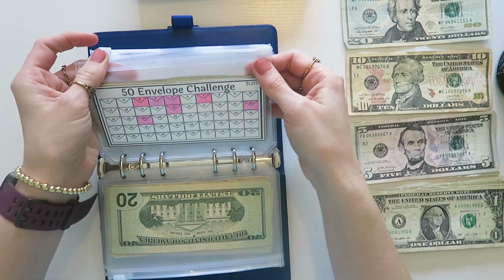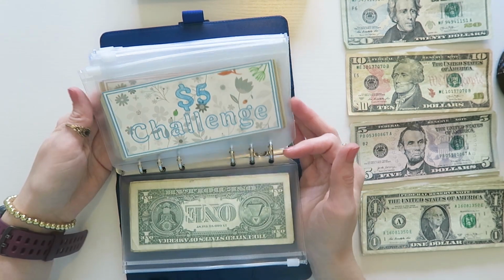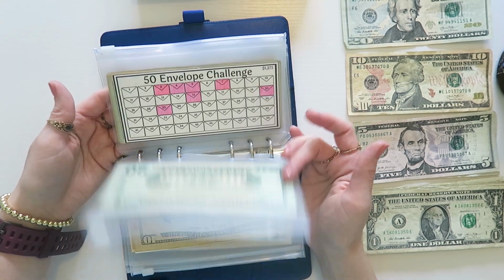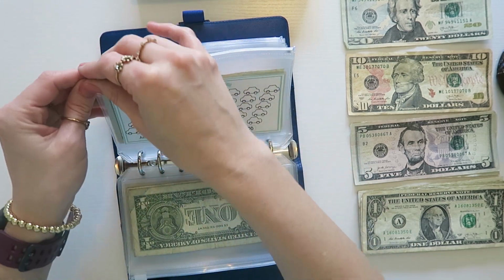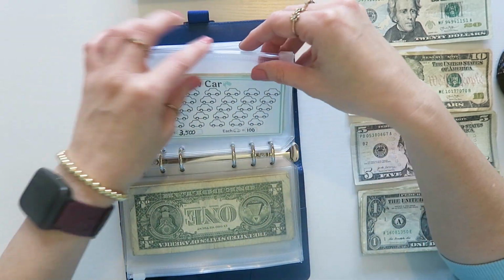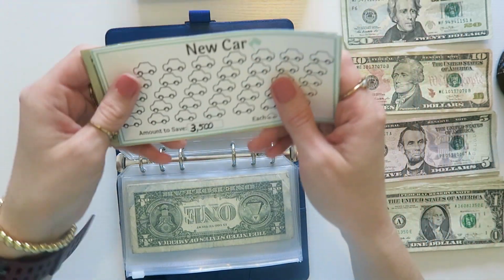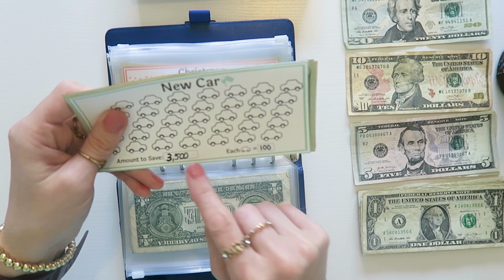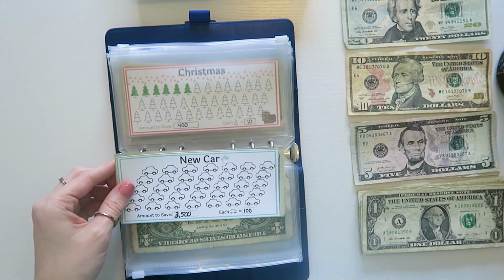I think that if you're not making a big move or a big life change soon, then this might all fund like an emergency fund. But that is all going towards my big move. And then new car is obviously going towards a new car. It is just a starting amount. You get to decide on this tracker how much you want to save and then what each car represents. For me, each car represents $100.